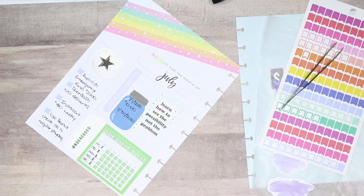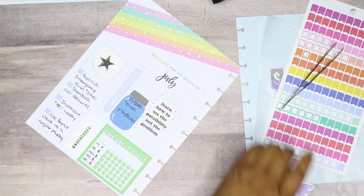I kind of like the way this Papermate Flare writes, though. I get why everybody's so hyped about it. It slides a little bit in your hand, but I get why everybody's so hyped about it.